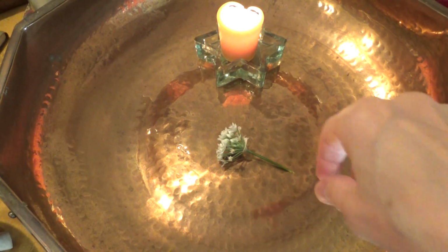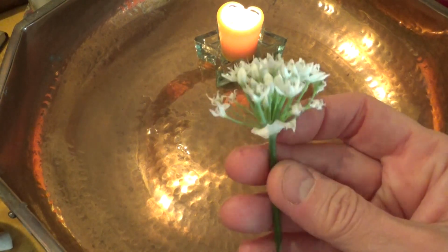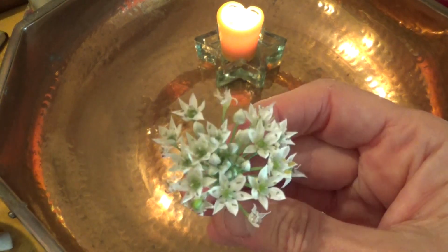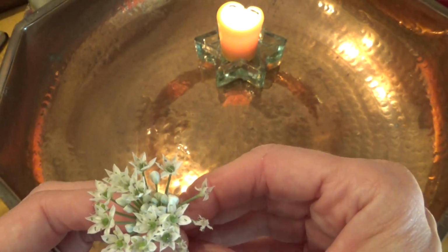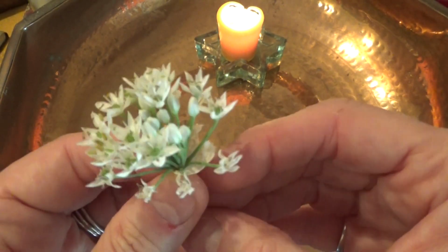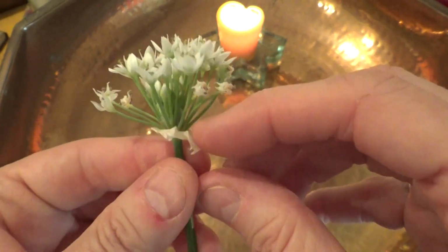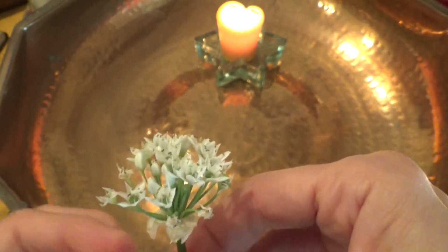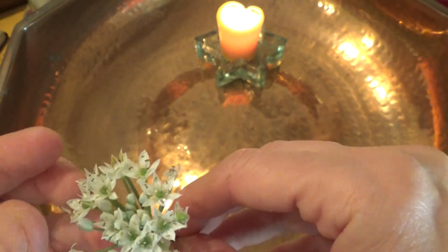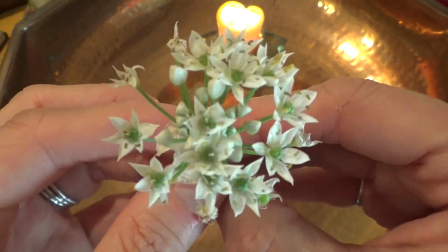Hello, group number 3. For those of you who chose the chive flower today, I just want to take a look at it again. We have, like I said, this umbrella of little tiny 6-petaled flowers here. And it's got this gorgeous little collar on it. And some of these flowers are still not quite open here. Maybe I'll stick it in some water and see if they decide to bloom as well.